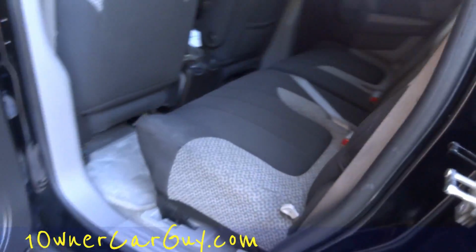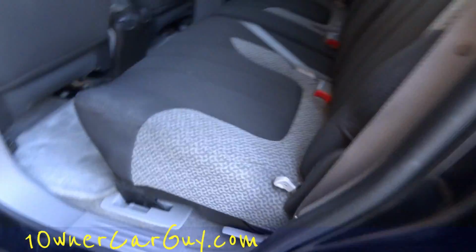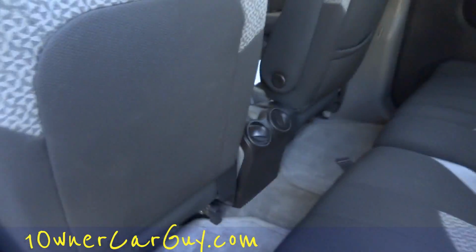Great condition, black and gray kind of patterned interior. Cup holders and stuff in the door. A couple little spots like that. And I haven't really put the clean into this. Your child seat things are right there. And we'll flip this all forward for you. Carpets are in great shape. It's very clean. Let me get up here. I'll show you.